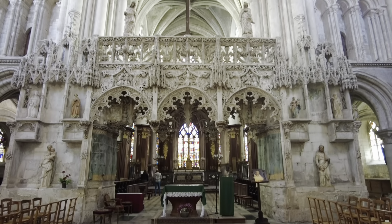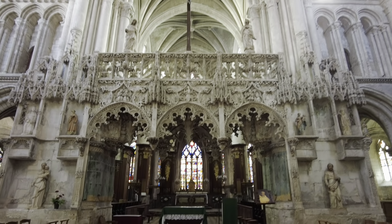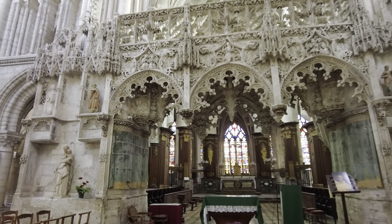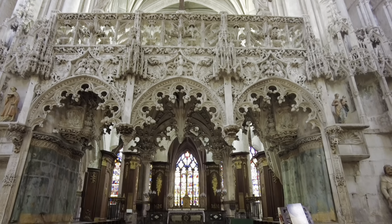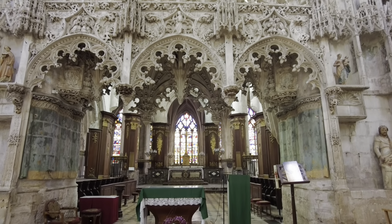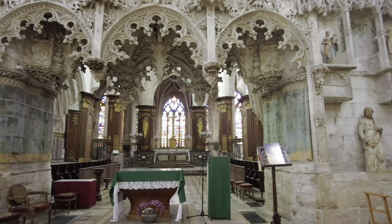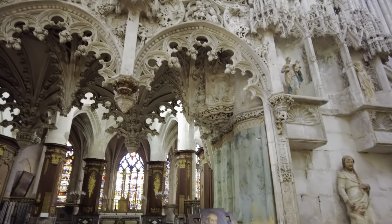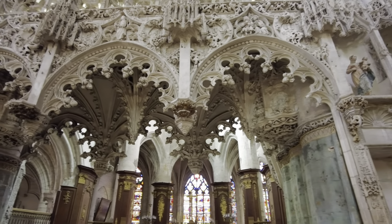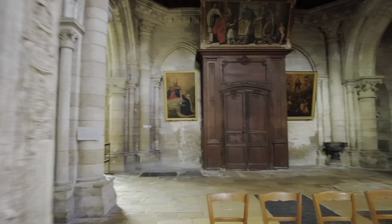Look at that. Look at the details. This goes back to the beginning of the 16th century. And luckily it's open, like the one at Saint-Étienne du Mont, because then it survived. But here in Troyes, it's known for stained glass. And they have some pretty amazing stained glass.